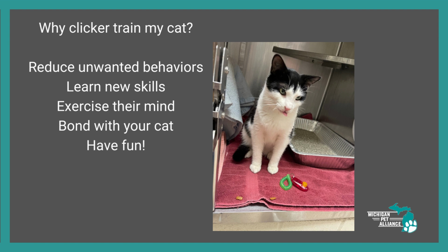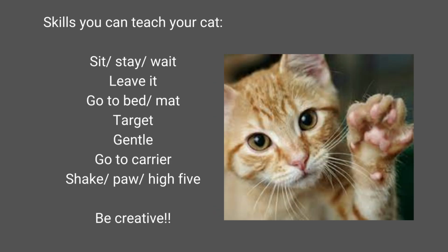And it's a great way to just have fun with your cat. It's something different to do, something fun to try. A lot of people love to train their cats to high five almost as a party trick. And if your cat enjoys it, that is a fantastic way to just have fun with your cat.